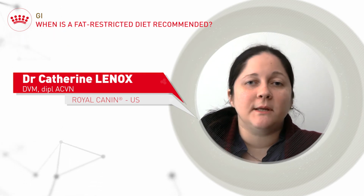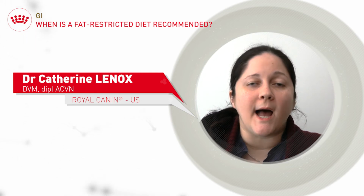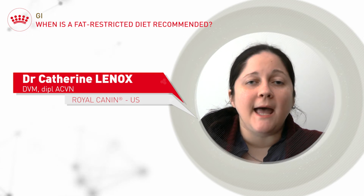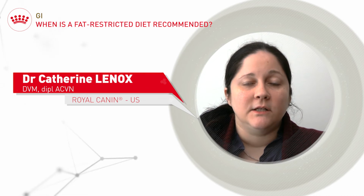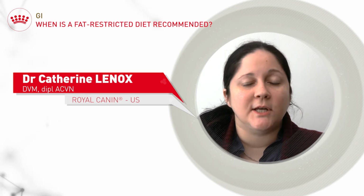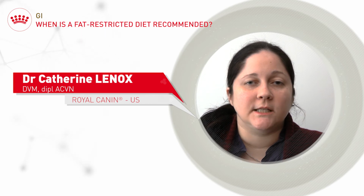But for pets with hyperlipidemia and lymphangiectasia, those are chronic conditions that require lifelong fat restriction. So a lot of these patients end up having to be on the low-fat diet long term, and that can create issues when they develop health issues later on in life. So if they get chronic kidney disease and they're on a fat-restricted diet for hyperlipidemia, there's not really a commercial diet option out there. So you would have to consult with a board-certified veterinary nutritionist in order to get the best diet recommendation for those pets.